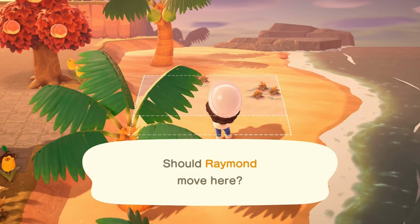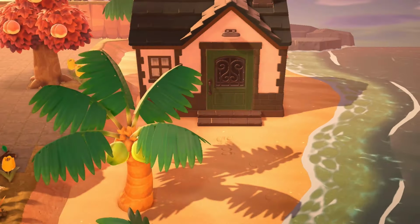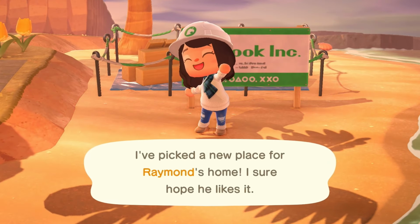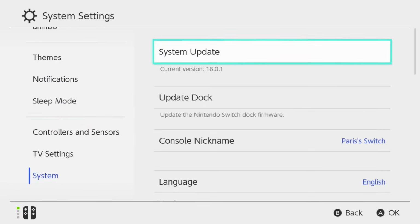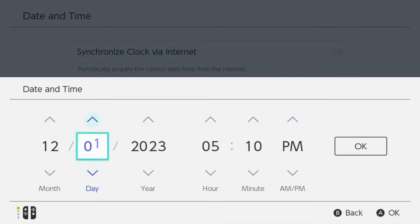Sweet. It let me do both. So if you are ever wondering, you can demolish something and move a house on the same day. Here we go. Nice beachfront property.